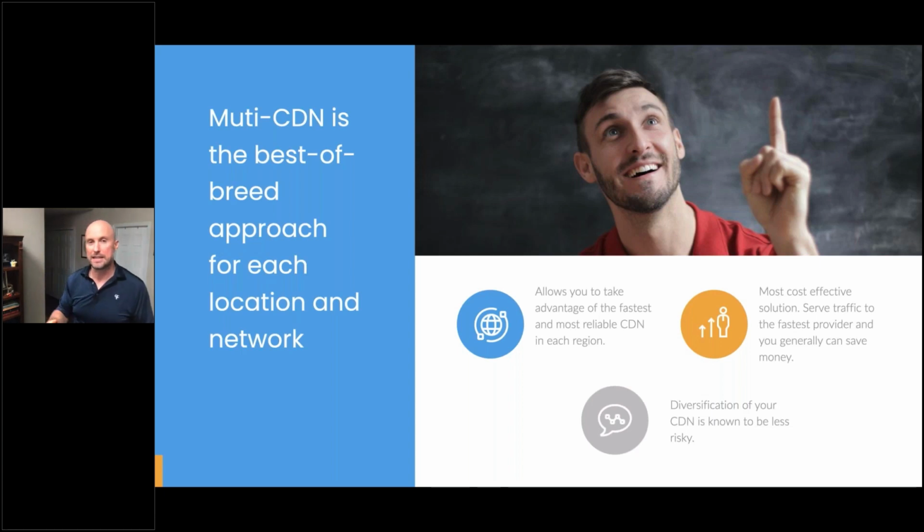And that's how most IT people think, you're not just going day by day. Over a 4-year plan, you're going to save $1 million off your current costs, and that's with no growth. That's if your company's not growing. Imagine if it's growing and you're actually going to be expanding those needs. And then we have diversification of your CDN. It's very, very risky to put everything under one single point of failure. So diversification of your CDN is known in the industry to be less risky.